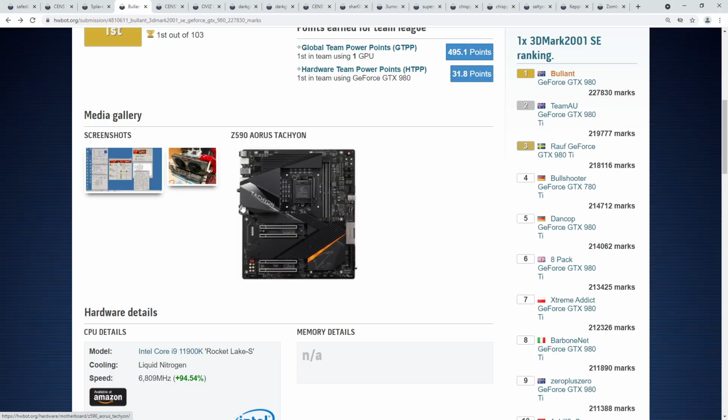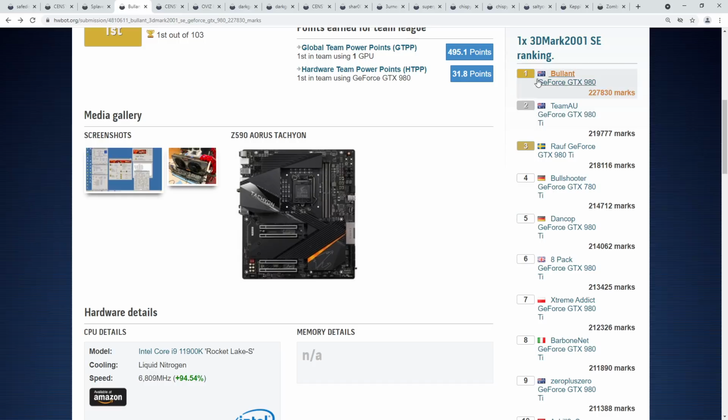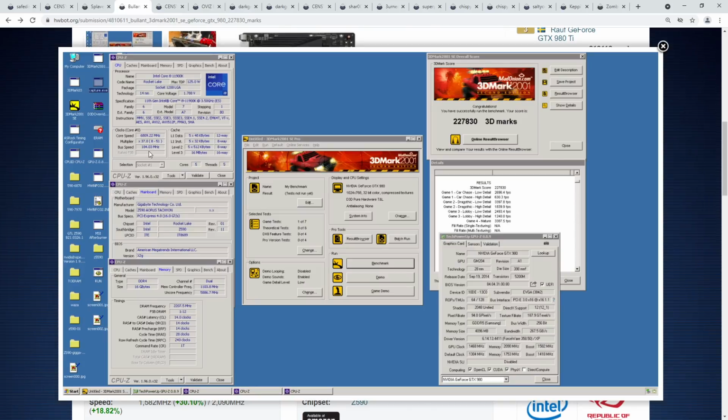So, anyway, Z590 Aorus Tachyon, CPU doing 6.8 gigahertz on just 5 cores and 5 threads, because this benchmark is very old. If you give it too many cores, it gets very confused. 5 cores is actually kind of a lot of cores. I guess it's 4 cores for the benchmark and then 1 core for the OS, or we're looking at some kind of weird per core overclock. Also, 184, is that glitched out? That's got to be glitched. That might actually be real.